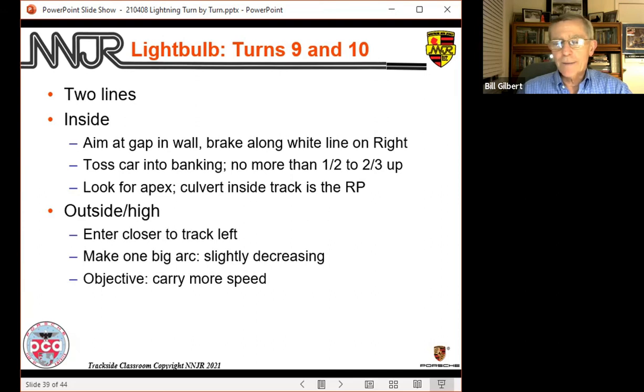The alternative line enters much closer to track left coming into the light bulb, and makes a big arc that has a slight decreasing radius to it, but one big arc with the objective to carry more speed, even though it's longer. And it's a line that Miatas like, apparently, and some other drivers prefer that line. I haven't done two back-to-back comparisons enough to know which one's faster in my car. I'm generally biased toward lines that have less distance.